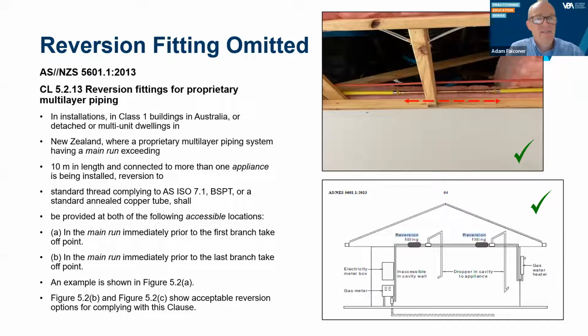5.2.13 states, in installations in Class 1 buildings in Australia, where a proprietary multi-layer piping system having a main run exceeding 10 metres in length and connected to more than one appliance, reversion to standard thread complying to AS ISO 7.1, a BSPT, or a standard annealed copper tube shall be provided at both of the following accessible locations: in the main run immediately prior to the first branch takeoff point, and also in the main run immediately prior to the last branch takeoff point. An example is shown in the top photo of a copper reversion fitting installed, and the diagram at the bottom is figure 5.2 from the 5601s, and it shows the acceptable reversion options for complying with this clause.